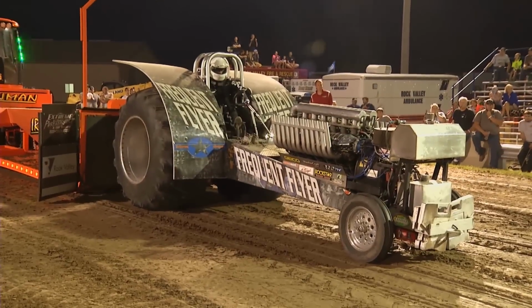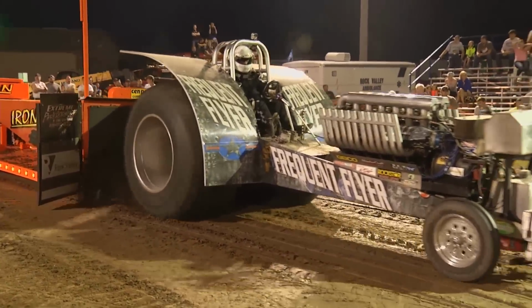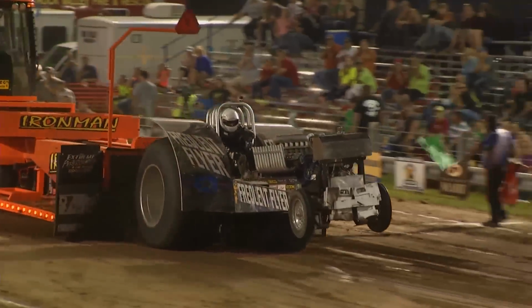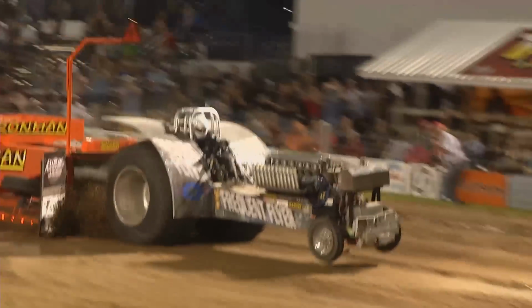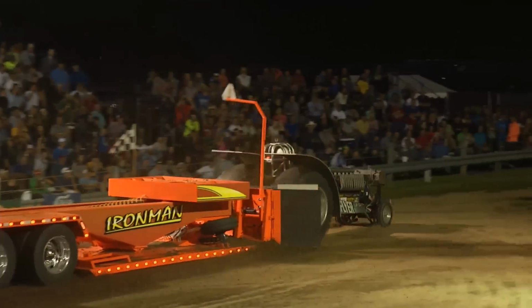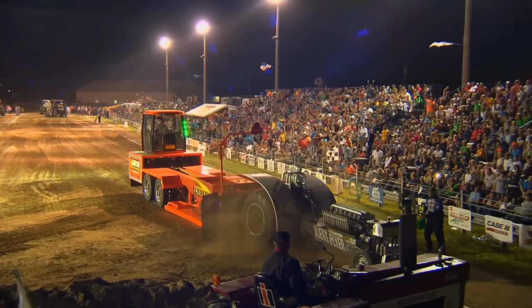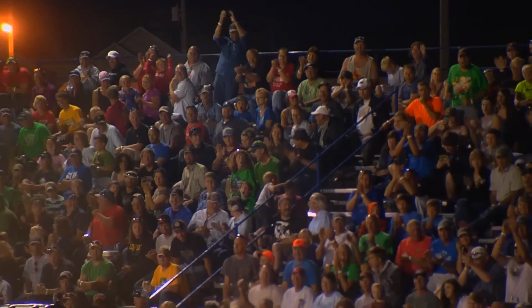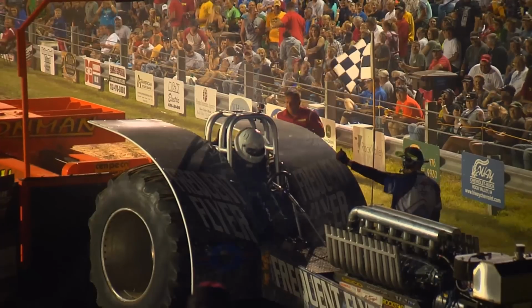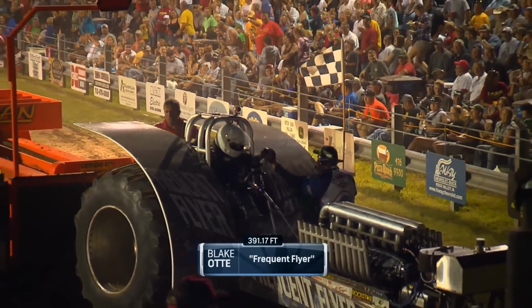So, Blake all set to go. Feathers the throttle out just a bit. He's not on the brake yet, but I suspect it won't be long, Dave. No, he's drifting over to that left side, but he's got some ground speed. Got some serious ground speed. He's happy. The crowd is happy. Everybody happy. 391.17. He takes the lead in a commanding way.